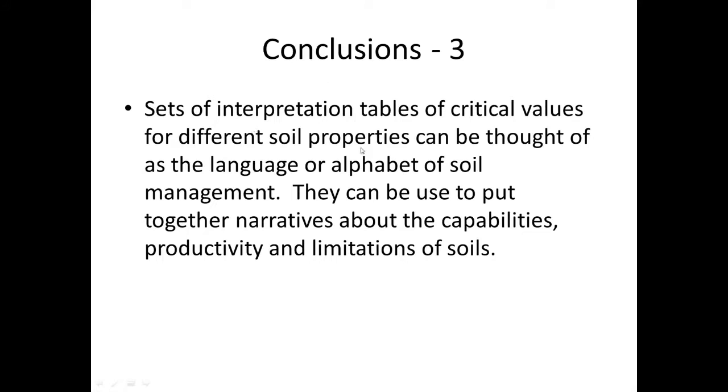I guess as a final conclusion, sets of interpretation tables of critical values for different soil properties can probably be thought of as the language or alphabet of soil management. They can be used to put together narratives about the capabilities, productivity and limitations of soils. So it's just an interesting way to look at soils.